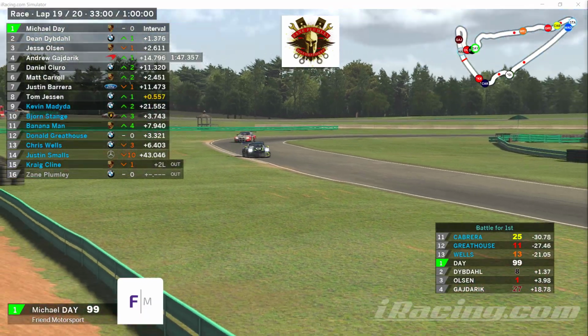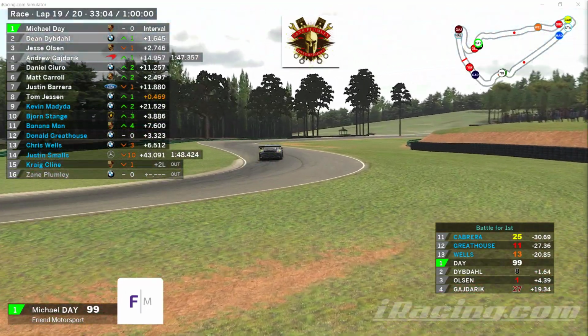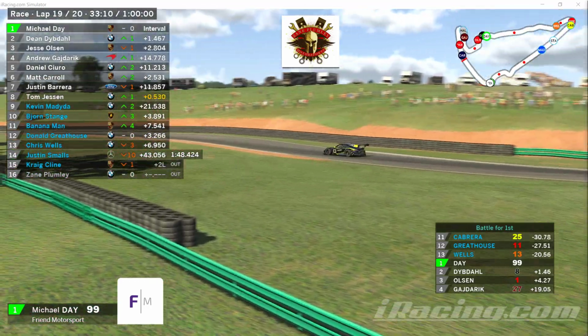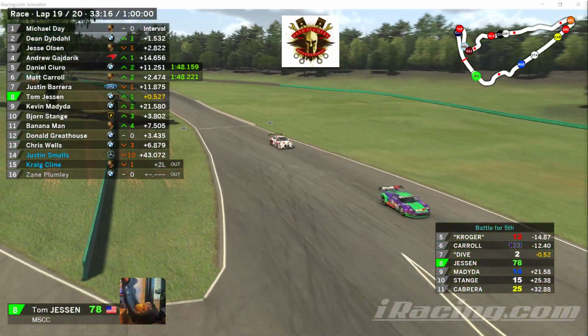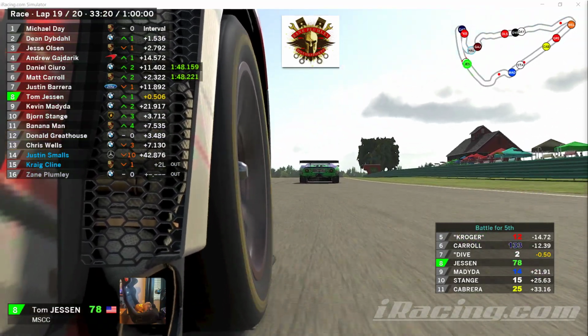Oh, that was a good save there by Michael Day. That almost looked like he was going to go off and hand the lead right to Dean. He can make them chips. That's true. He can make banana chips. Really thin, and then he'd put them in the oven for a little bit, make them crispy, and then he'd eat bananas and put them in a pack. Or something. Maybe dog treat. Yep. So it's pretty neat.